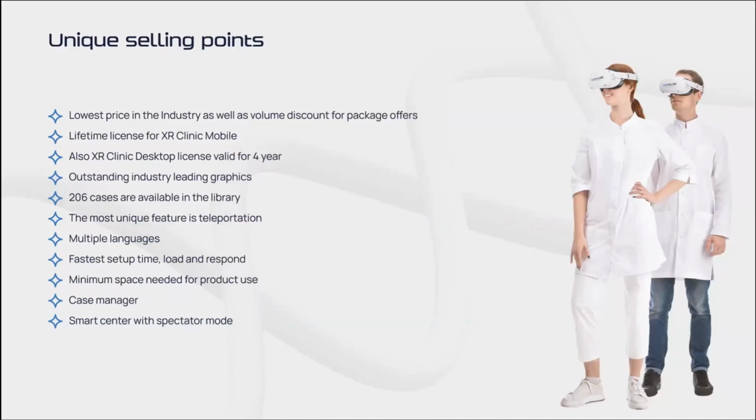The most unique feature which we have in our product is teleportation, which allows you to use our product with minimum space in your skill centers, in your universities. You literally can sit on a chair and use our product without any effect on the medical education process. We have a few languages at the moment, and minimum space, as I mentioned before, minimum space needed for our product use, and faster setup time and response.